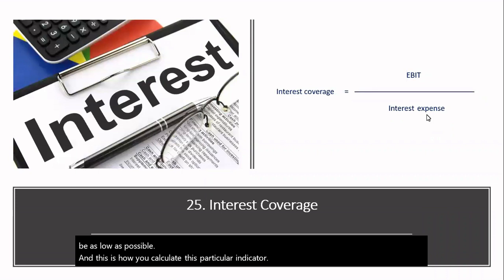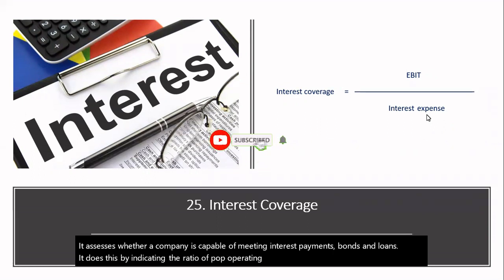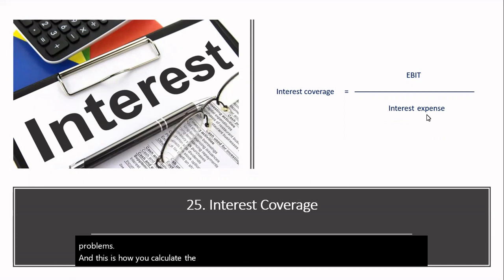The next in the list is interest coverage. Similar to the debt to equity ratio, interest coverage is a solvency KPI. It assesses whether a company is capable of meeting interest payments like bonds and loans. It does this by indicating the ratio of operating profit and interest expense. You want this ratio to be high as it proves your business will be able to pay off its debts without problems. And this is how you calculate the interest coverage.